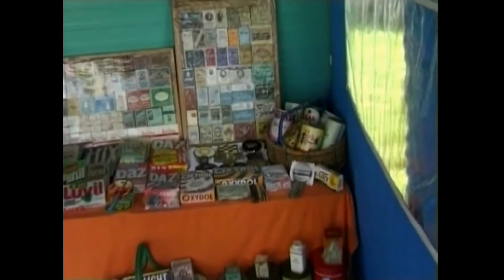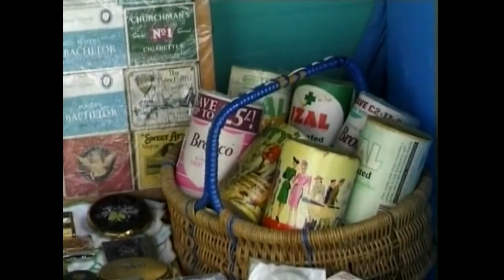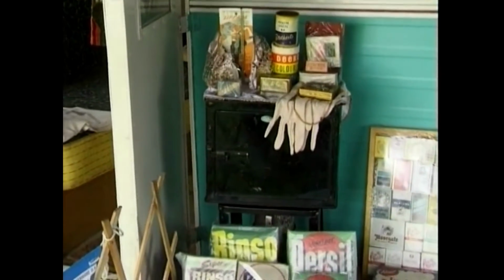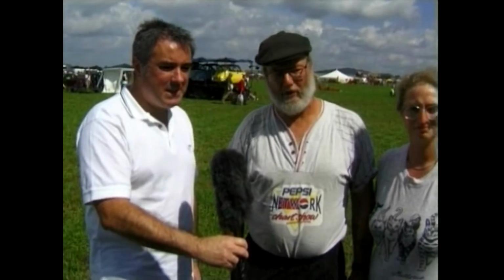There's an old paraffin oven with a cooker to go with it, which we still use. We use it quite often when the gas runs out during the year, which quite often happens. So sometimes we'll do some baked potatoes in there and pizzas. Only takes 20 minutes, 30 minutes to do it in the paraffin oven. Excellent. It's all in working order.